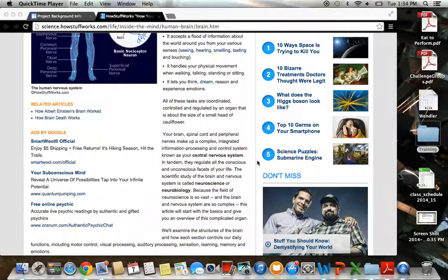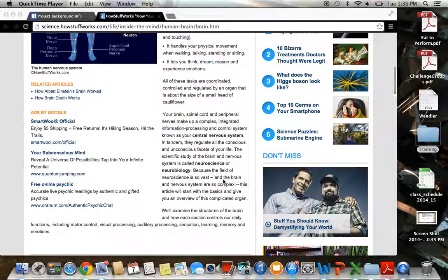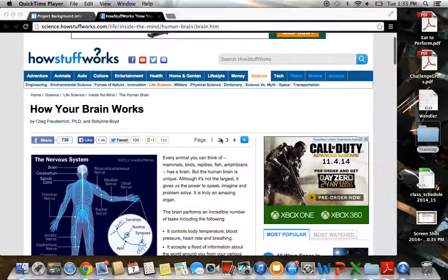Because the field of neuroscience is so vast and the brain and nervous system are so complex, this article will start with the basics and give you an overview of this complicated organ. We'll examine the structures of the brain and how each section controls our daily functions, including motor control, visual processing, auditory processing, sensation, learning, memory, and emotions.